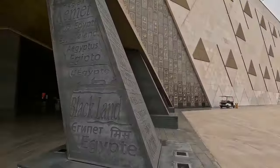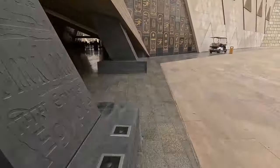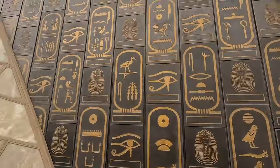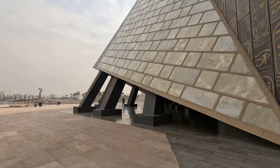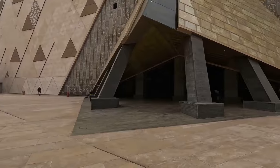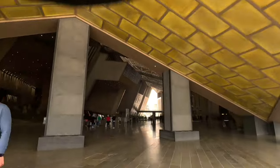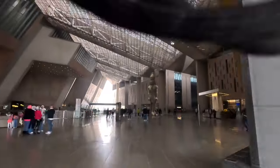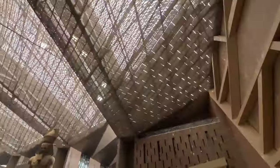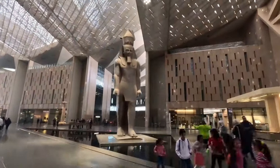Other objects will be relocated from storages and in museums in Luxor, Menia, Sohag, Asyut, Bani Suif, Fayyum, the Delta, and Alexandria. The museum features several main exhibition areas, including the Grand Staircase, the Grand Atrium, the Tutankhamun Galleries, and many thematic exhibitions that cover various aspects of ancient Egyptian history and civilization. The Grand Egyptian Museum represents a significant cultural and historical project for Egypt, aiming to provide a world-class facility for the preservation and exhibition of its rich archaeological heritage.